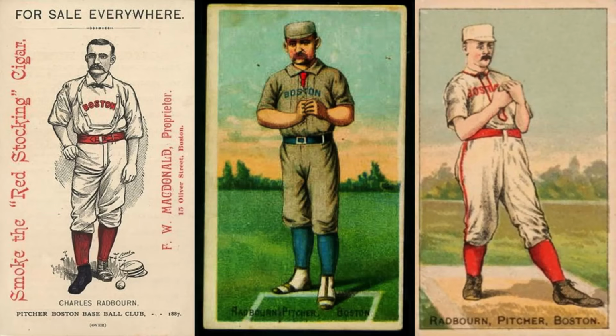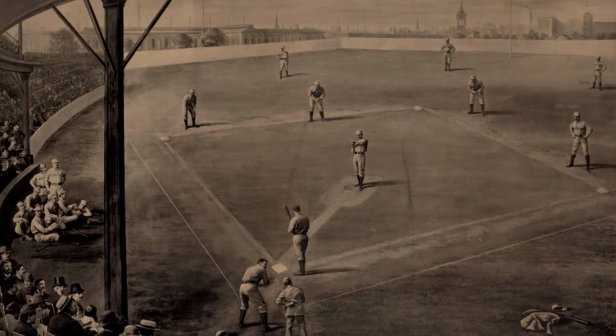Let's pause for a moment and consider this depiction of the Boston Nationals and New York Giants in 1888. The fielders are barehanded, no pitcher's mound exists, the catcher is about 10 feet from the batter, not crouched behind him, and the dugout is literally a dirt dugout. Much is recognizable to our eyes, and much differs too.